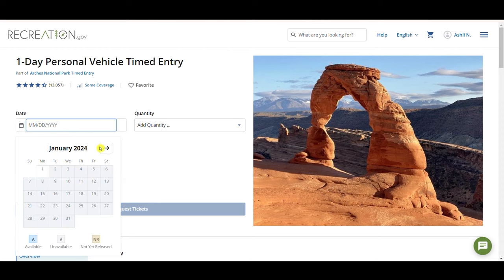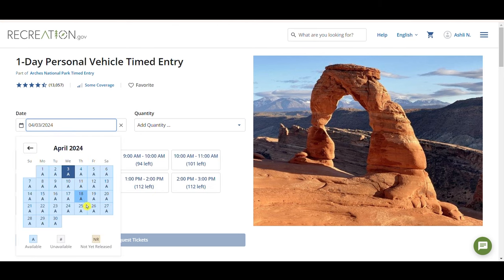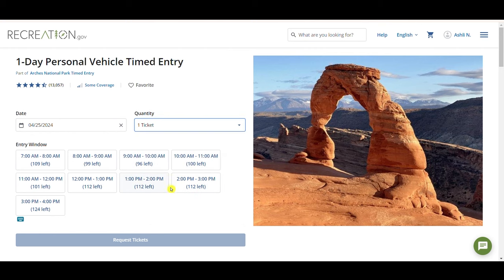Okay, so it has switched over to 8 o'clock, which is when these are supposed to release. The calendar didn't show, but I clicked on a date and now they're all available. So let's pick a day. Let's do April 25th. And you'll see all the different times that you can choose from. I'm going to put personal vehicle for this. And then I'm going to choose a time, just whatever time works best for you.